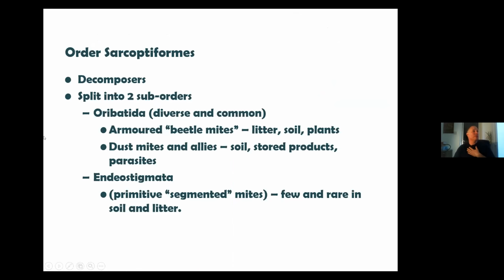Order Sarcoptiformes, these are mostly decomposers, so we're moving away from the predatory Mesostigmata, and we split them into two suborders, the Oribatida, which are the armoured beetle mites and the dust mites, and also the Endeostigmata, which are considered to be evolutionarily primitive, well, they don't say that if they can hear you, segmented mites, and it says few and rare in soil and litter. Actually, sometimes they can be very common in soil and litter, so it's worth noticing them.